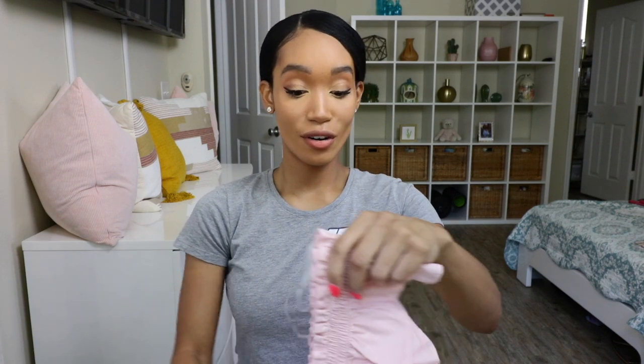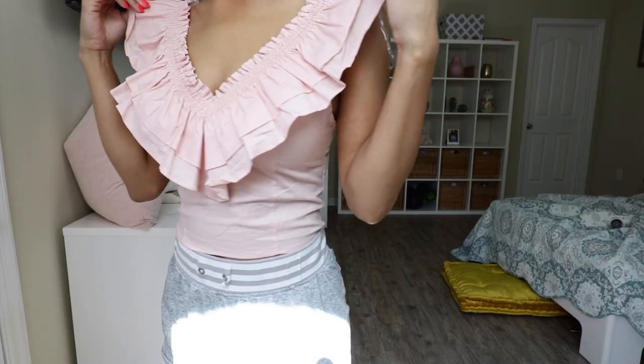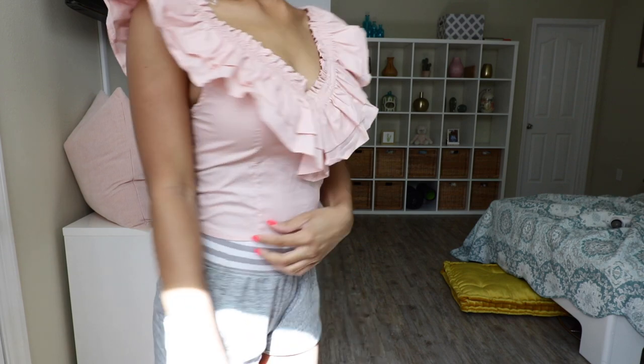And now we're getting into Target. Another very girly, ruffly top. I love this. It's a linen material and it's smocked at the back. It's a crop top. I really like these ruffle sleeves. So girly and the color is adorable. I love this so much. I cannot wait to wear this.